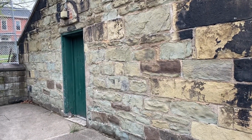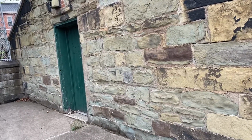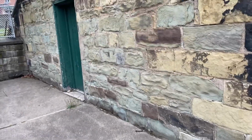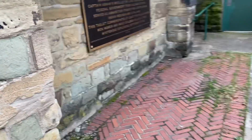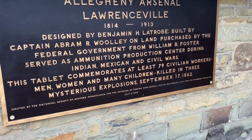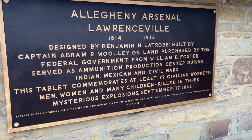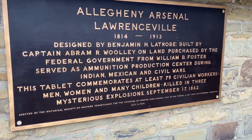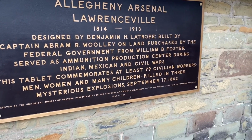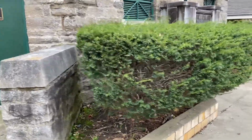This was a great spot for kids like me who just felt lost, you know, didn't have a lot of friends. This was a place where you could always come. So that's where they handed out the lunches. As you see right here, there's a little bit of history. It looks like 79 civilian workers, men and women, and many children killed in the 3 mysterious explosions, September 17th, 1862. These were the bathrooms right there for us.